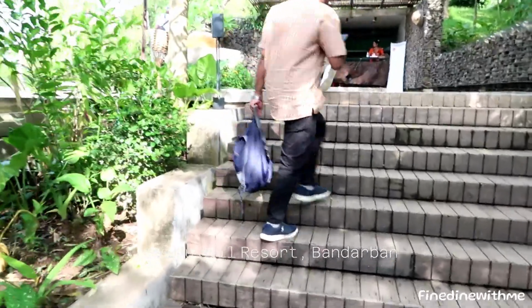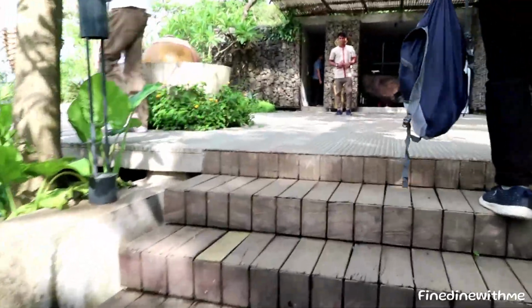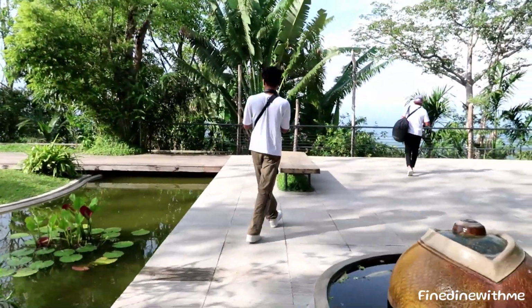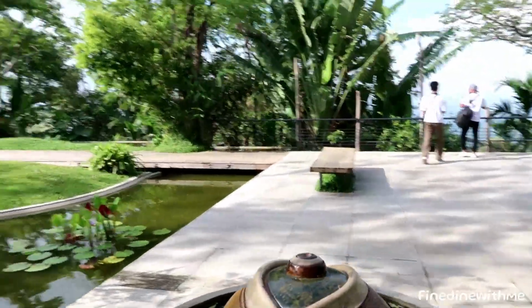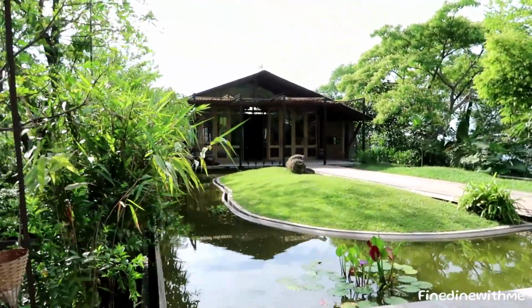We're all going up. Wow, it's so nice. Oh, this is the main reception. Oh, it's the main reception.